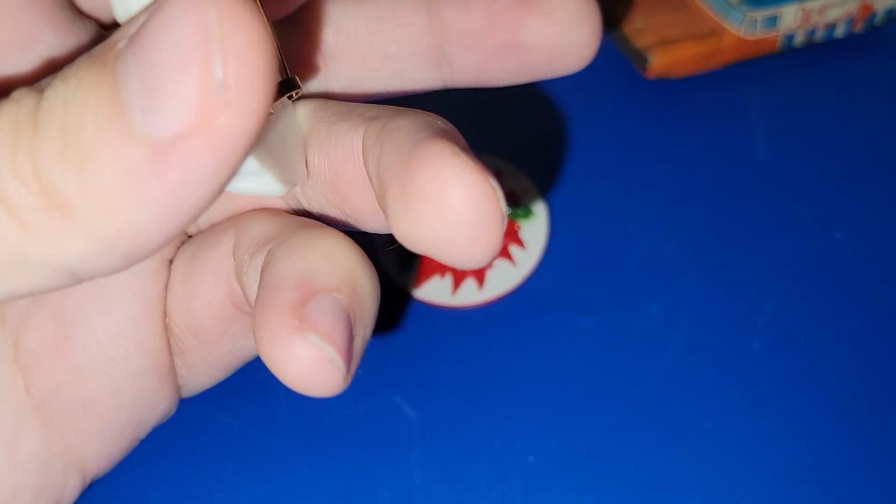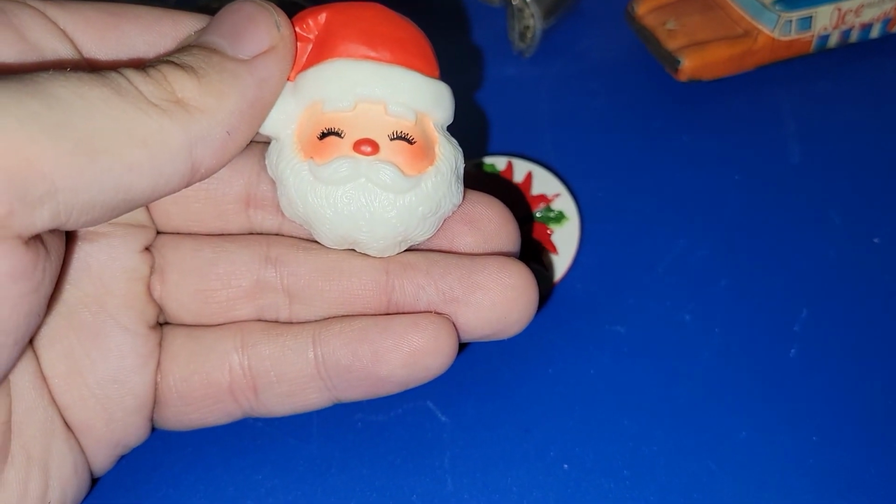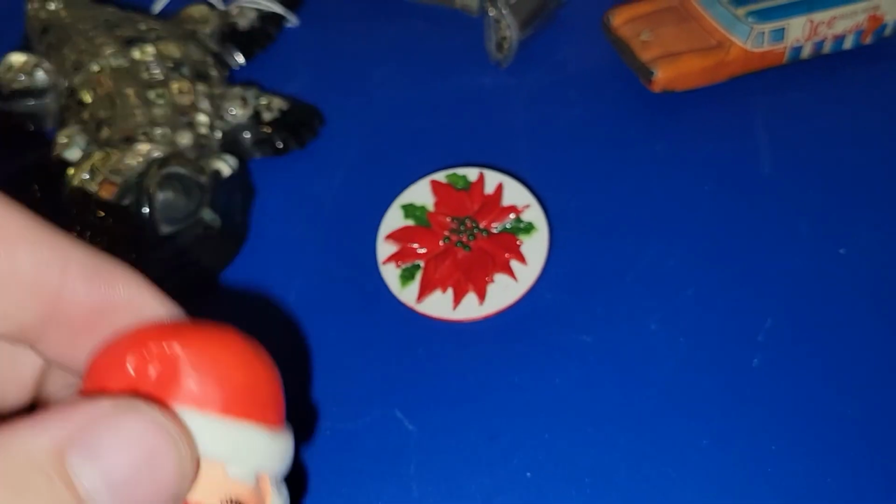And then I got two Christmas pins for $1 each. I like this Santa Claus one. It gives me Hallmark vibes, and I think it actually does. Oh, it does say Hallmark on the back of it. Go figure. Probably 70s, I would say, 60s, 70s.